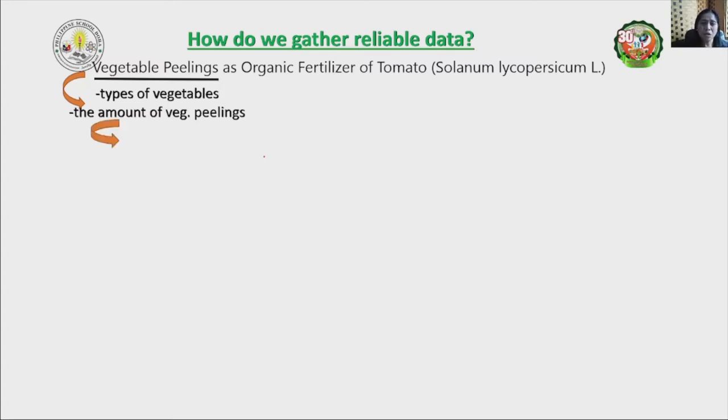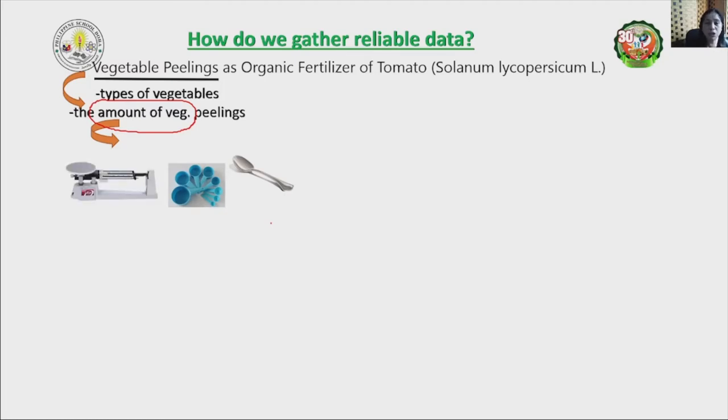When you speak of the amount of vegetables, you would have to ask, what do I use to measure? Am I going to use one spoon of this vegetable, or is it a measuring cup? Which of these is better? Or which is actually the best device to use for the amount of vegetable peelings? I would suggest that you use this balance. This is not just an ordinary balance. This is a triple beam balance. Can you use a digital balance? Yes, you can. But if you want a specific, reliable result, then I suggest that you use a triple beam balance. Also, in conducting this, you have to test one variable at a time.